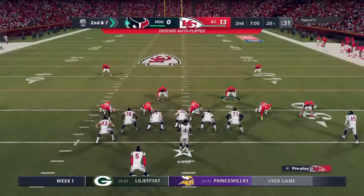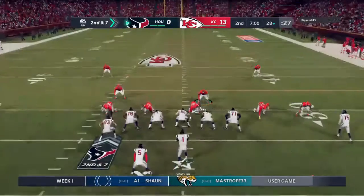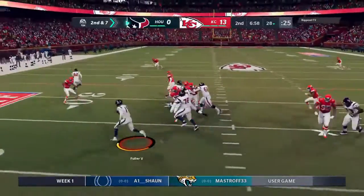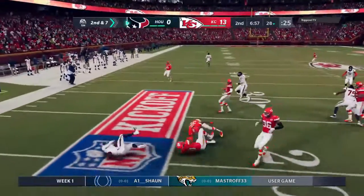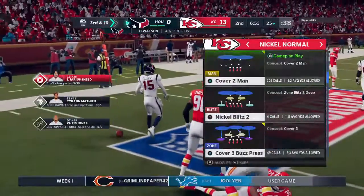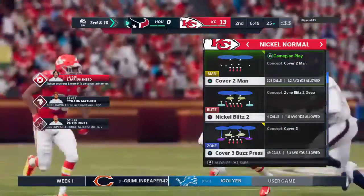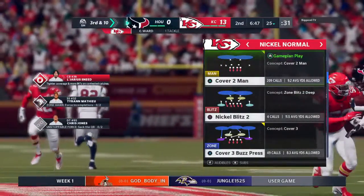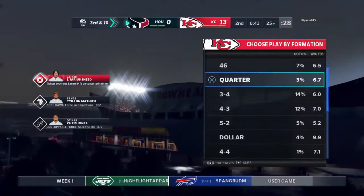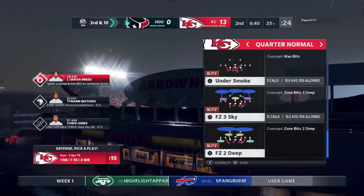Here's 2nd and 7 now from the 28. And he's going to lose yardage and be backed up to the 25. They'll wind up losing 3. And now it's 3rd down. This defense has really flown around in the first half. They've gotten to the ball carrier before they can really get started. Offense has got to come up with something else in order to try and get this running game going.